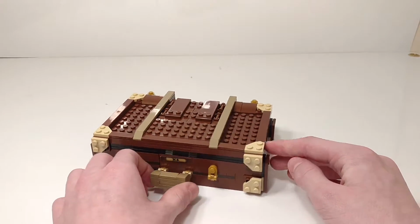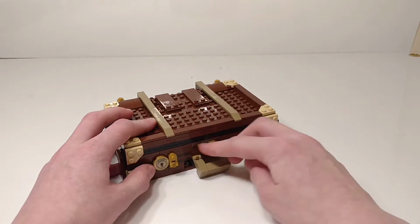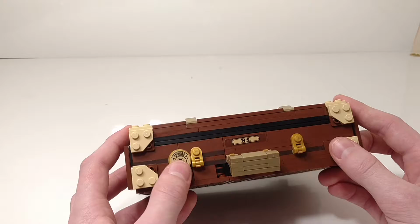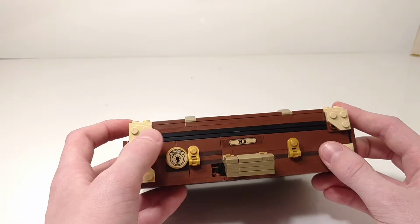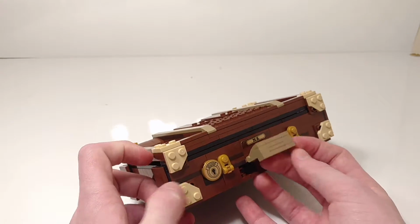It does have these 2 gold pieces to represent locks, as well as a singular sticker here that says NS for Newt Scamander. And then the little dial which he flicks in the movie to make it muggle-worthy, so that way when you open it you don't see all the maps and you can't enter, it's just his luggage.